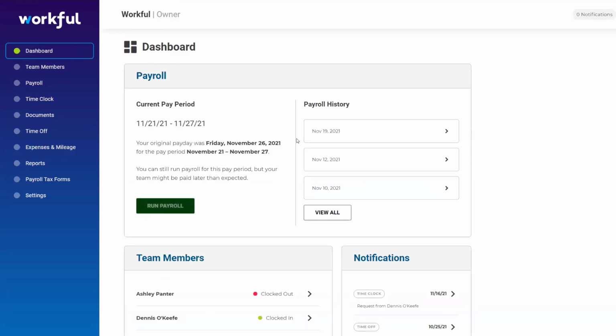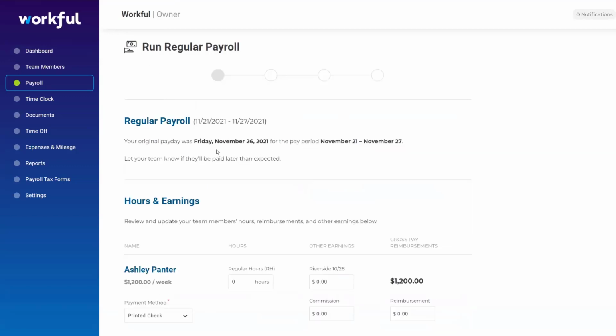I'm going to hit that green button. And it's going to take me into the regular payroll run for 11/12 to 11/27. You can see that the pay date is going to be the 26th. And it's going to have the date range for the pay period right here.